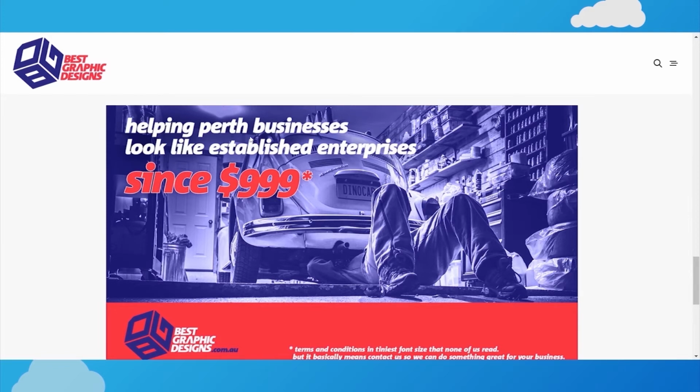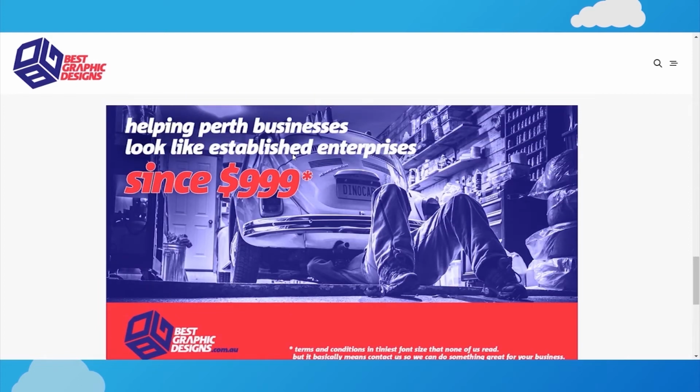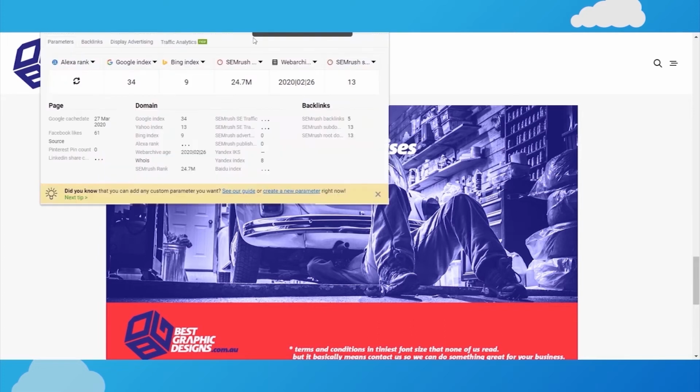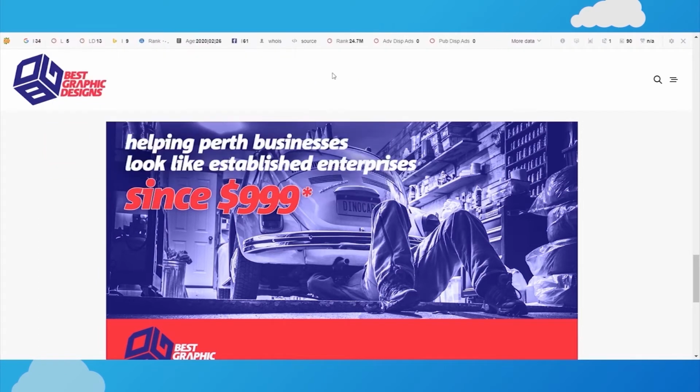English isn't even my first language, and even I know that that's terrible. You know what I mean? Unless they were trying to play off the "since 1999" but put a money sign instead of the one there, for some reason. I just don't know. I think it's a poorly executed ad. We don't obviously know the context of where, if they're using this anywhere other than their website. I hope not. But if they are, then that's definitely not working.